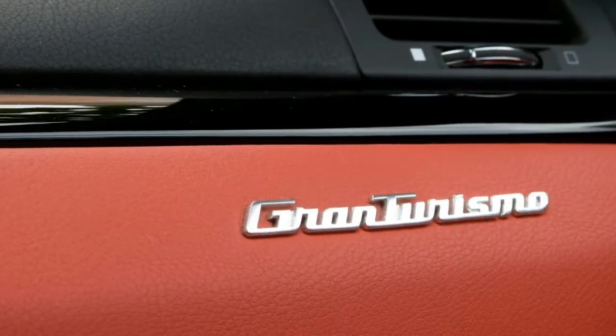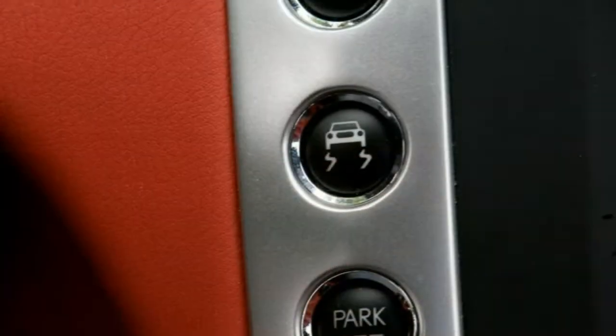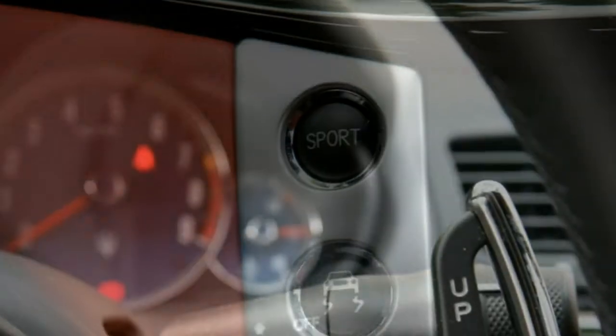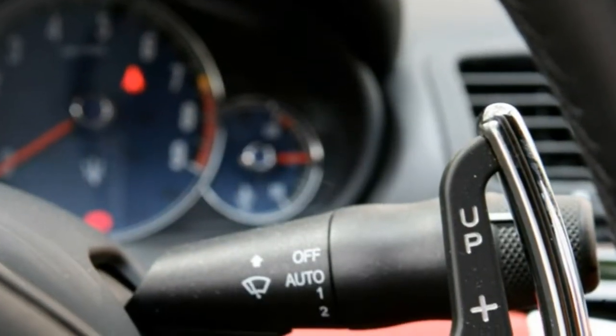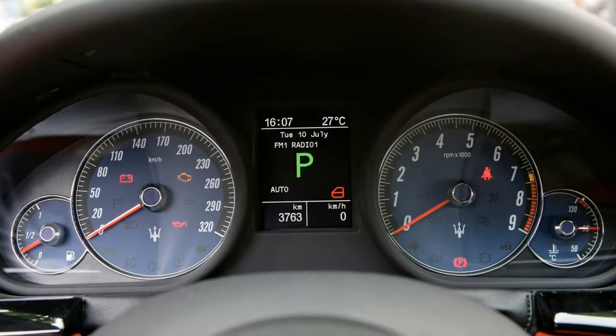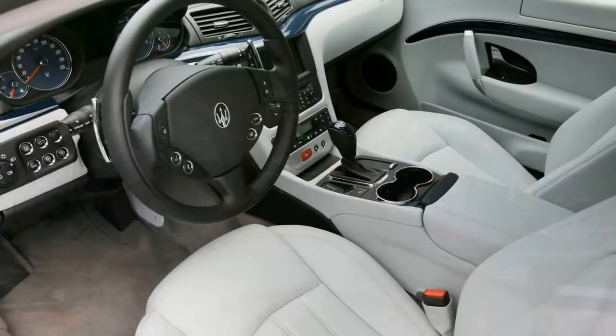Performs well overall. Excellent hydraulic steering, lighter weight for MC Stradale despite the use of advanced manufacturing techniques including high-strength steel and aluminium. The GranTurismo is a heavy car, tipping the scales at more than 1,800 kilograms regardless of version. That said, there's still enough talent on board to make it a seriously memorable drive.